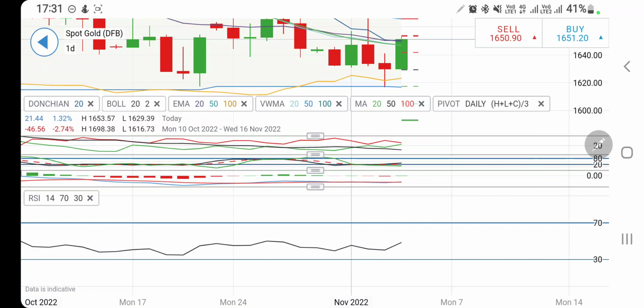Sell below 1644, expect 1640, 1635, 1630. Till the time it trades above 1630, you can buy the dip; below 1630, just go short, just sell gold below 1630 levels. You can further expect bearishness. And if you have taken a short position at 1644, you have to trade with a trailing stop loss. Now this is all for gold.